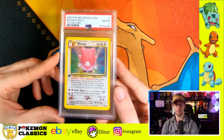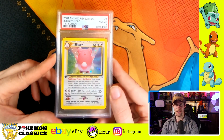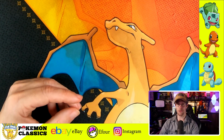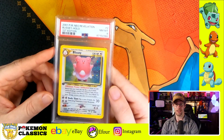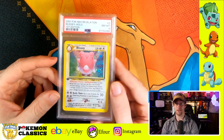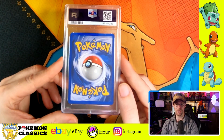Same with this one. Blissey is another one of the most difficult cards to grade in a Gem Mint 10. This one got the 8. And that's the way these cards come. If you ever open packs or if you've seen people do box breaks and grade those cards, it is a lot of 8s, occasional 9s. That's simply because of the way the cards were produced. Those print lines are something that PSA is absolutely brutal on for these old Neo sets.